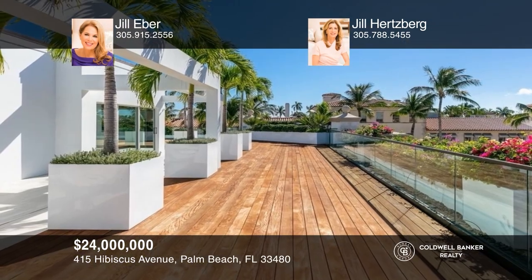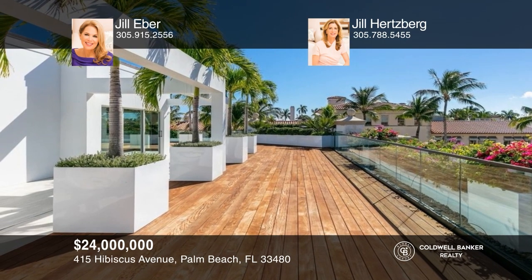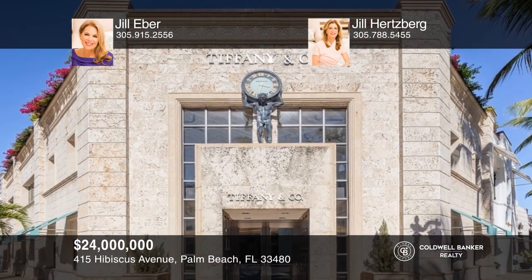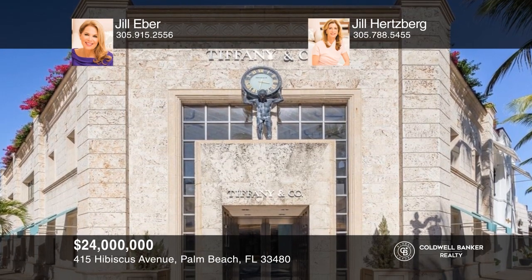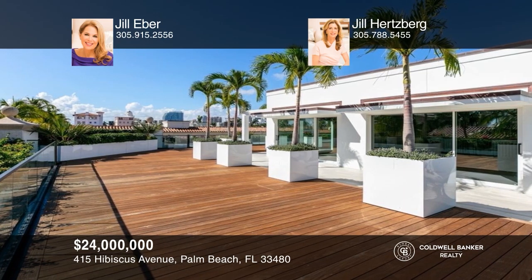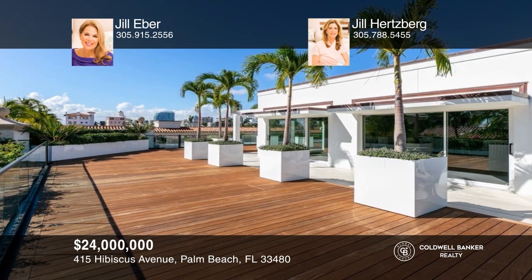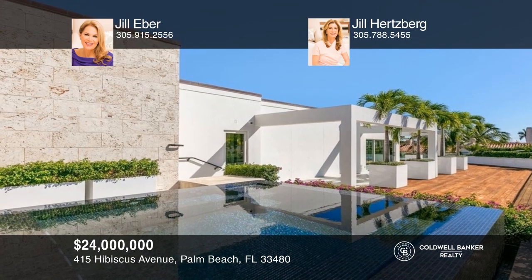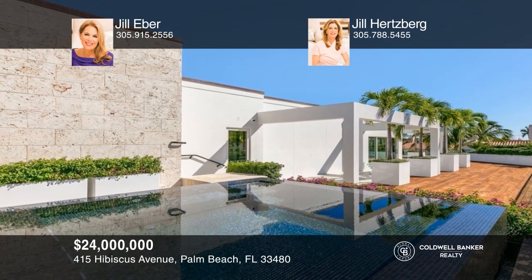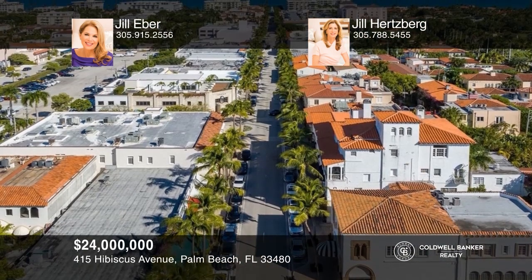Introducing the crown jewel of Palm Beach, a two-story penthouse residence atop the iconic Tiffany Building on Worth Avenue. With over 13,000 square feet, it is a spectacular and one-of-a-kind opportunity. Enjoy customizing every detail of the interior canvas while enjoying a private rooftop deck with gorgeous views of Palm Beach. See how you could unwind in your new home by calling Jill Eber and Jill Hertzberg today.